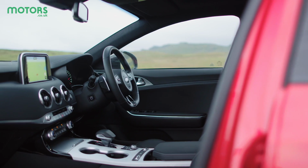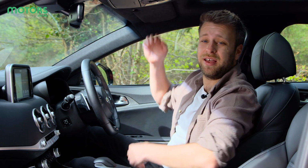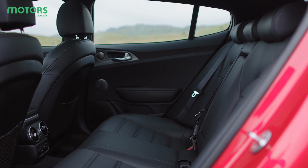Though the interior of the Stinger may not exhibit the flair that you'll find in rival cars, it's actually a really nice place to be. All the materials are of a good quality, and the Alcantara headliner makes it feel a little more luxurious than you'd expect. Now, the sloping roofline may make you think that those in the back are going to have their headroom restricted quite a lot, but in reality that's not the case. There's a lot of space back there, both in terms of headroom and legroom.